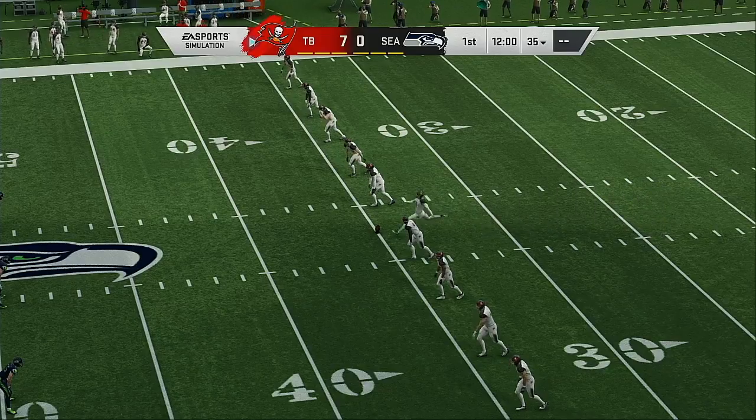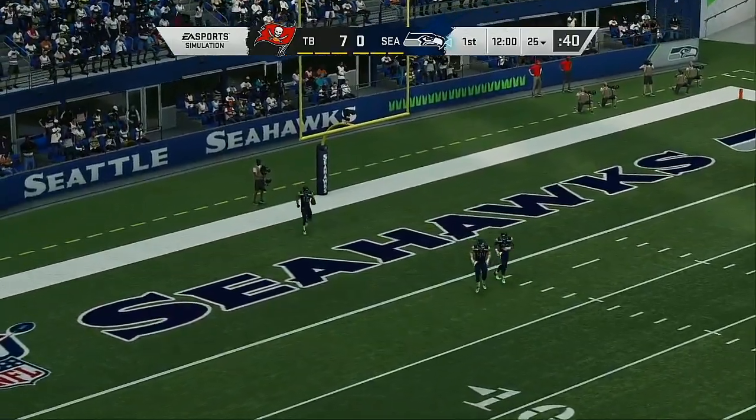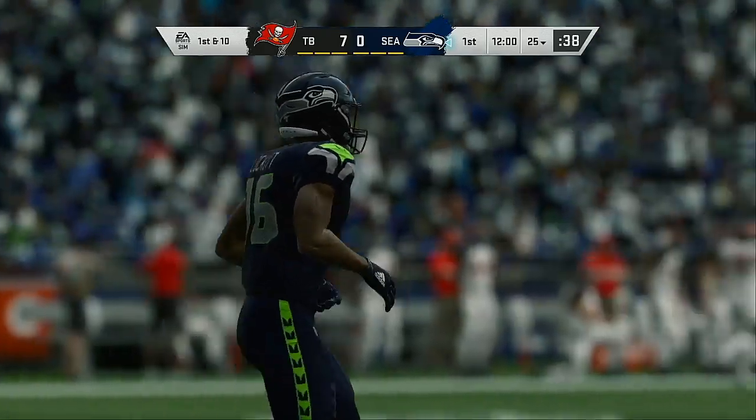Following the touchdown now, it's Bradley Pinion on to kick this one away. Seahawks coming back out here on offense.